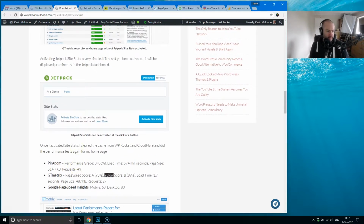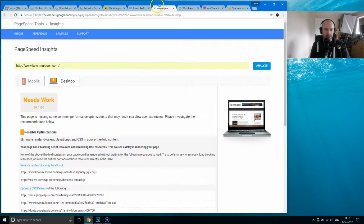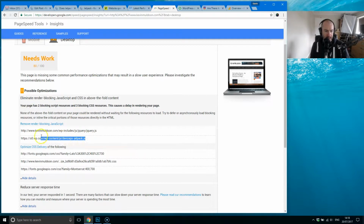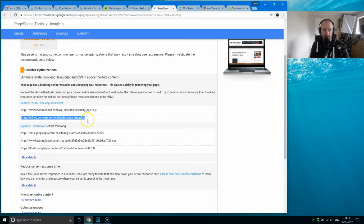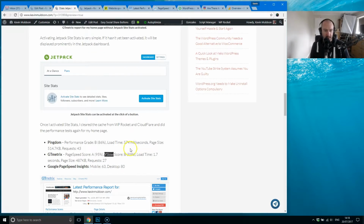Google PageSpeed Insights. The mobile score stayed at 63. The desktop score changed from 86 down to 80. You can see down here, it's because of the way the JavaScript and the CSS etc. is getting loaded from Jetpack. So perhaps they can fix that in some way. Maybe they can optimize the way Jetpack is used, or maybe there's another plugin out there that can optimize it. But when you have an optimized website, you should see your score drop by a similar amount.